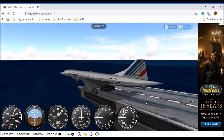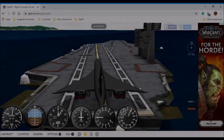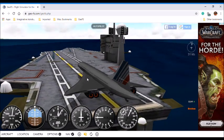Okay, we're pulling up. Gear up. Oh no! Okay, now we're lined up for the landing strip. We're going to try using that to take off. Here we go.